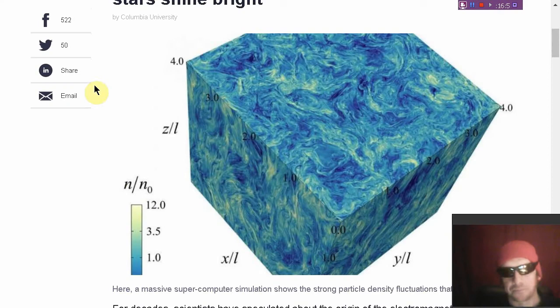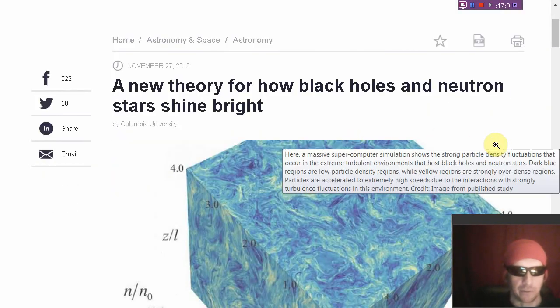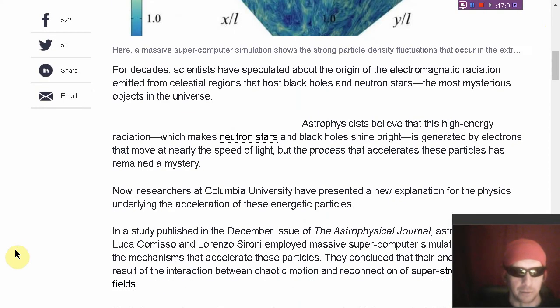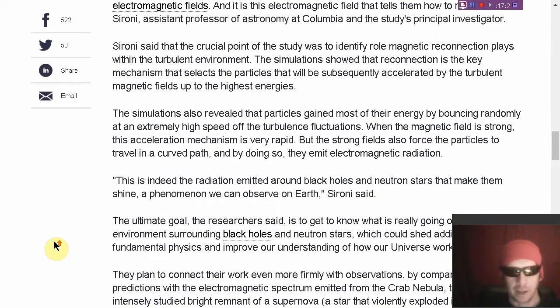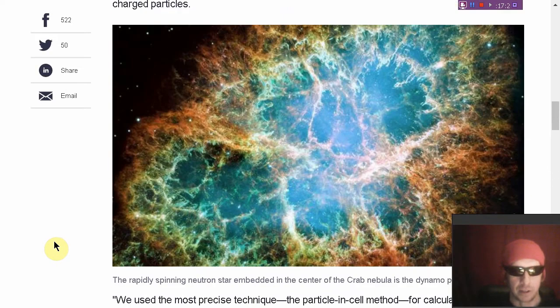Ouch. And let's talk about some more serious cosmology here. A new theory for how black holes and neutron stars shine bright. Now, this is quite a convoluted article. And what we're talking about here is, why are black holes and neutron stars so bright? Well, it's because material is being accelerated to near light speed around its magnetic fields, as well as electrons sending out synchrotron radiation.